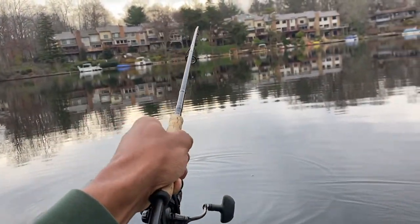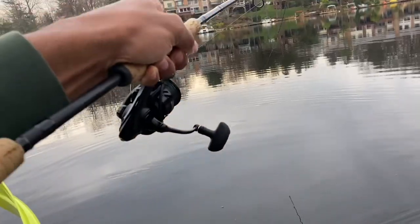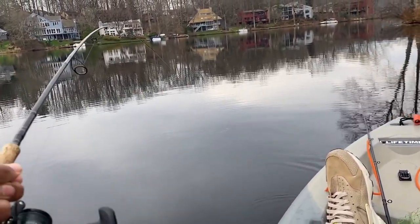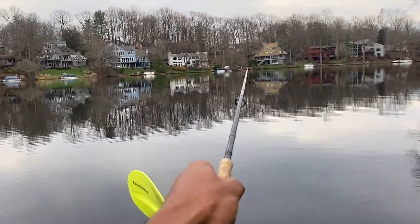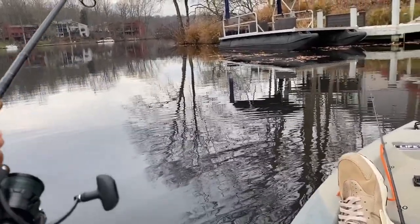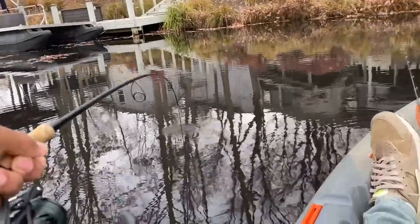You guys, I have a huge fish on right now. Woo! This is a huge bass. I mean, again, here we go, pulling the boat. I'm being very daring right now by not focusing on catching this fish and recording for you guys. But man, this thing is huge. I'm gonna have to get the net. I mean, she is pulling me in.